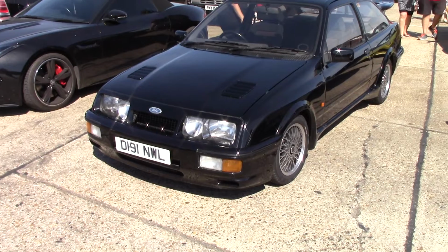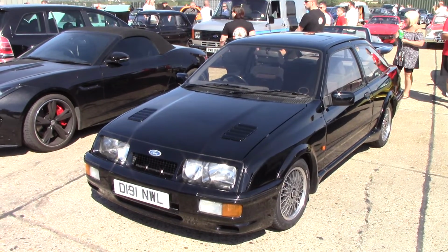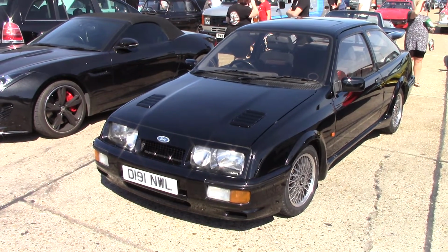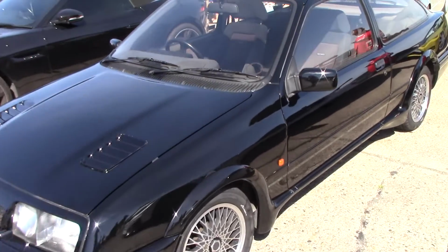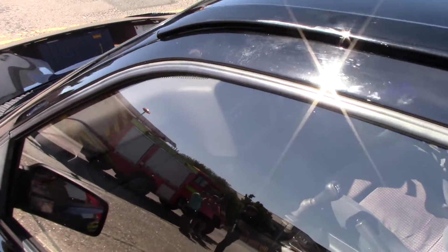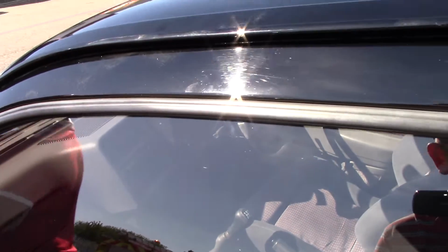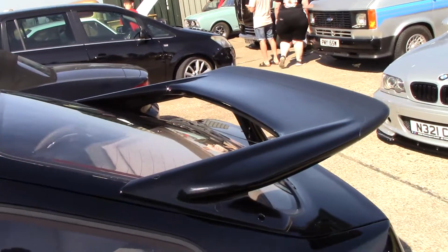Ford Sierra Cosworth. A lot of people love these cars. It's got slightly tinted windows. There's a 5-speed manual box. Looks clean and tidy inside. It's a clean car.